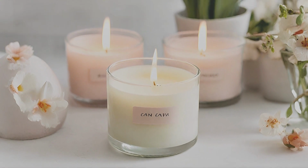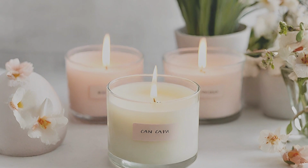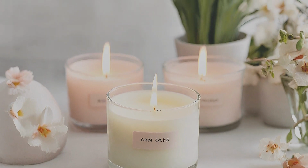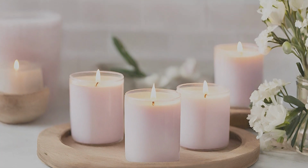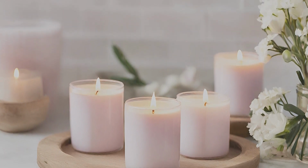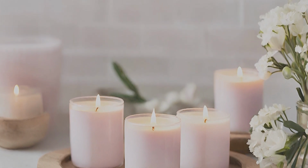Spring-scented candles. Infuse your kitchen with the delightful scents of spring by lighting scented candles in fresh, floral fragrances like lavender, jasmine, or lilac. Not only do they add a pleasant aroma, but they also create a cozy atmosphere perfect for Easter gatherings.